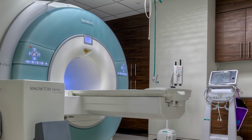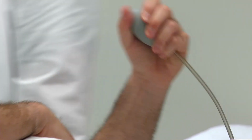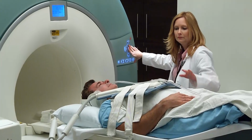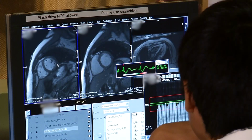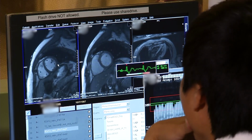Coronary artery disease is one of the most common causes of death in both men and women. We have very effective treatments for coronary artery disease. Cardiac imaging has the potential of allowing us to personalize the delivery of medical care. Cardiac MRI provides a comprehensive assessment of the heart. It's been shown that it gives a very accurate assessment of heart muscle blood flow at rest and stress.